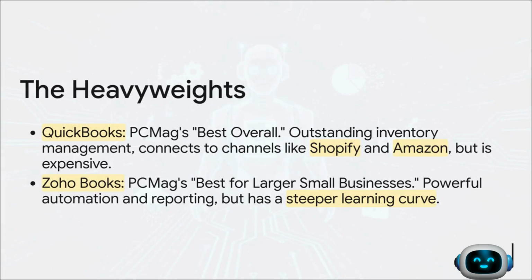QuickBooks is PCMag's best overall for a reason. Its features, especially for inventory, are just top-notch. It connects to everything from Shopify to Amazon. But, and this is a big but, it comes with a premium price tag. Then you have Zoho Books, which is a beast when it comes to automation and reporting, especially if you're already using other Zoho products. The trade-off? All that power means there's a steeper learning curve to really master it.